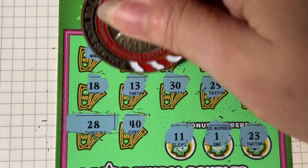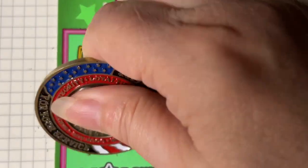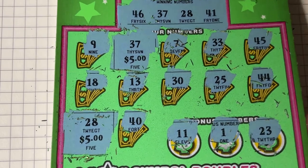Okay, let's see what's under there. $5 and five more. So, okay, got all my money back for those two tickets because this was a double up.